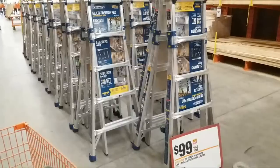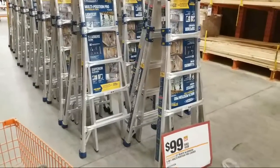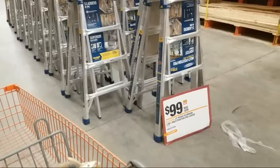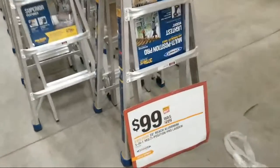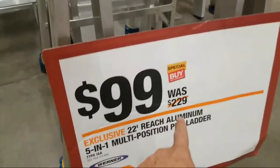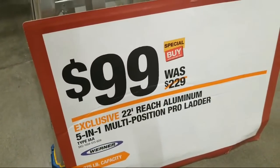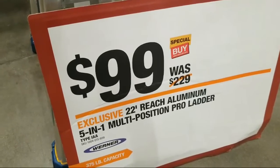So, for those of you who might recall, we put up a video the other night that showed you about these Werner ladders. These are the $99 ladders that were $229. That's what they normally are on the shelf. And so they marked them down to $99.